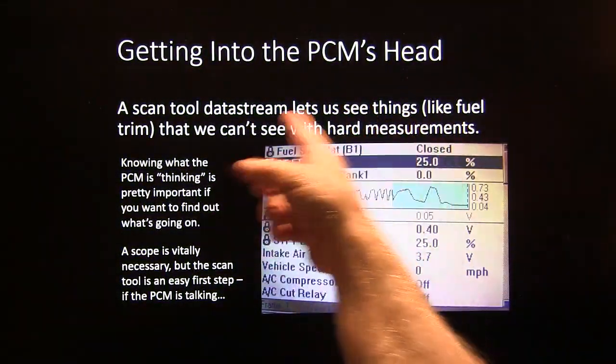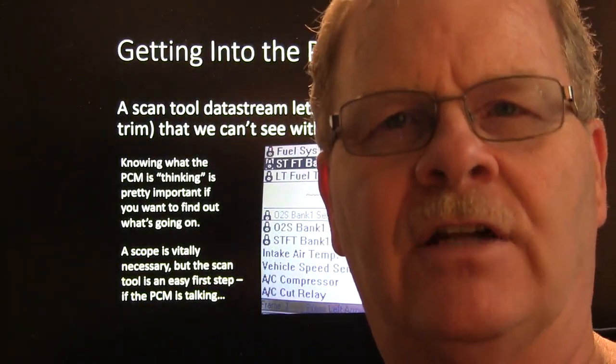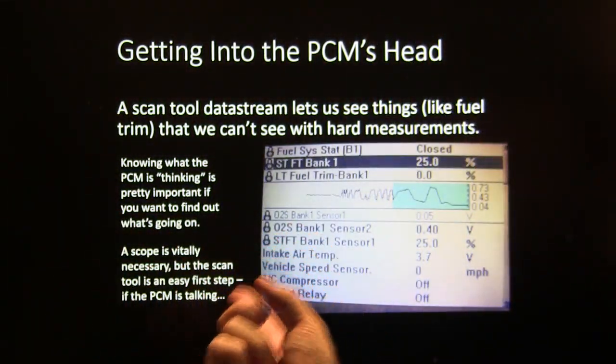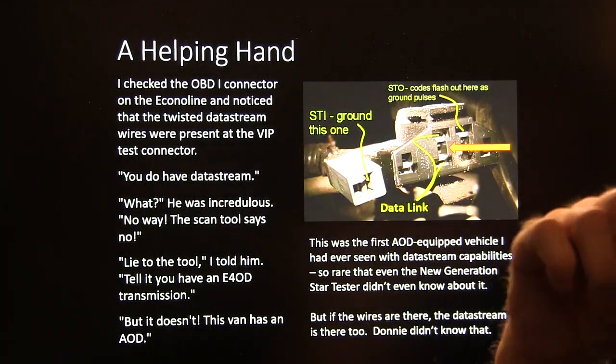The scan tool lets you see things like fuel trim we can't see with hard measurements. You cannot measure fuel trim with a scope. You're going to have a scan tool giving you a window into the system. Knowing what the PCM's thinking is pretty important. And see, there's your fuel trim. It'll tell you got an issue there that is corrected rich.